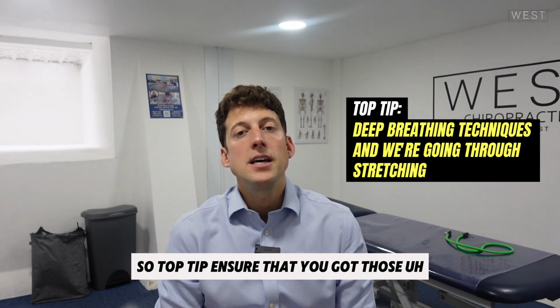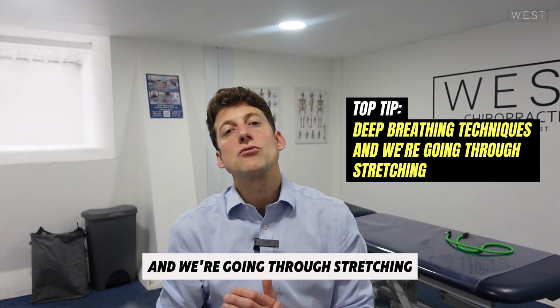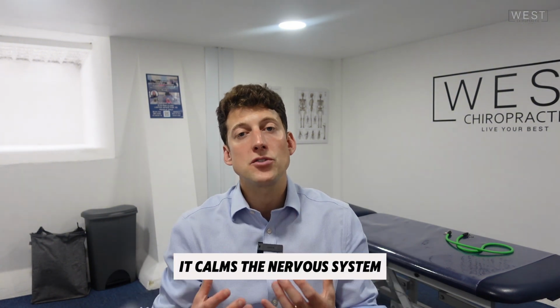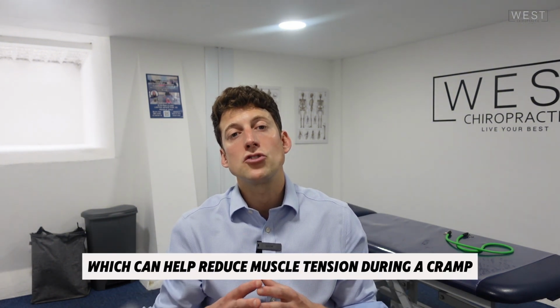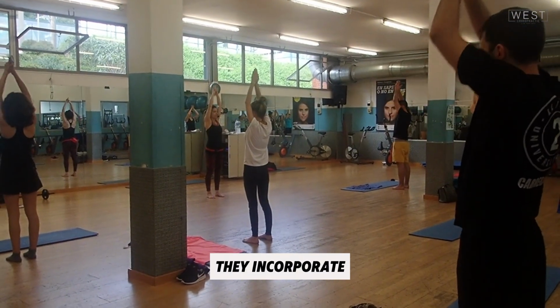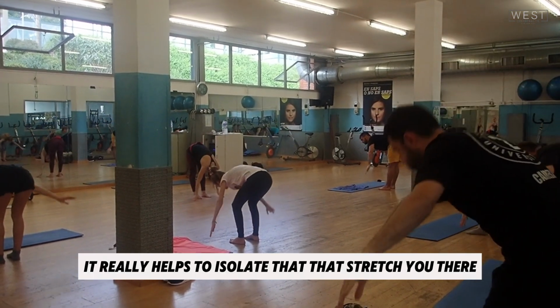So top tip, ensure that you've got those deep breathing techniques when we're going through stretching. That's going to really help more relaxation. It calms the nervous system, which can help reduce muscle tension during a cramp. You've only got to look at yoga and Pilates. They incorporate so much breathing into their stretching. It really helps to isolate that stretch through there.